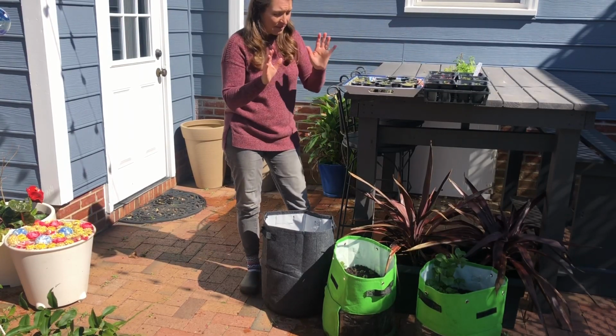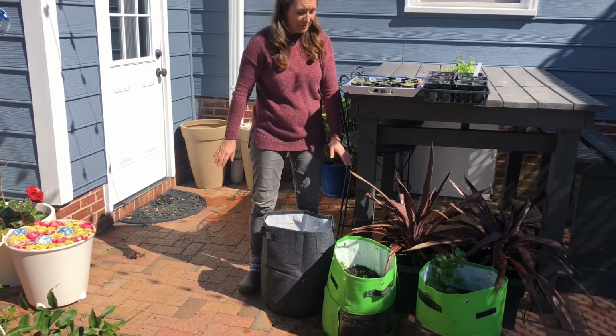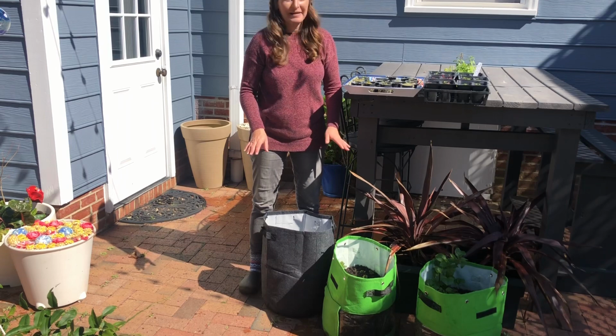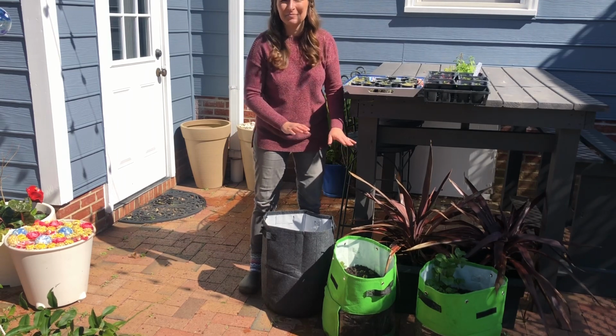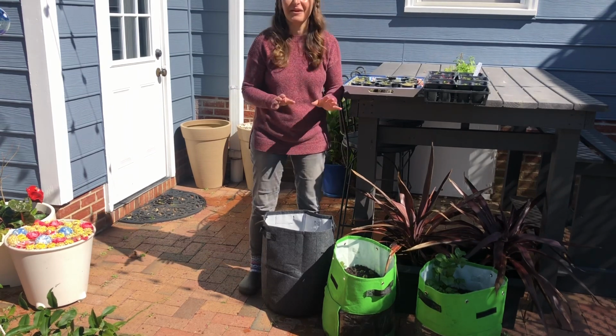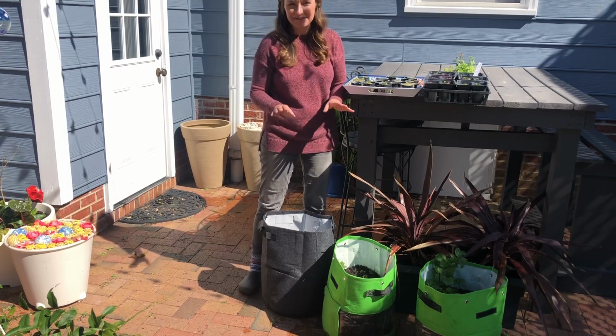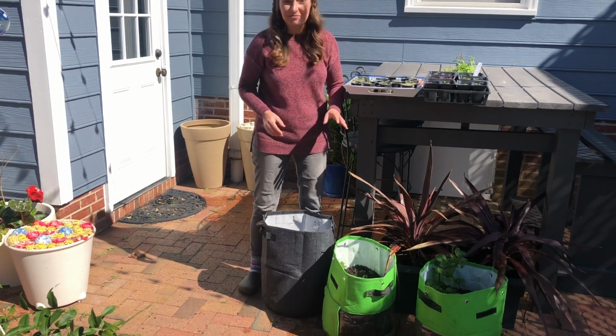And then the potato bags. Everything is growing. They look amazing. Honestly, I am so psyched about this experiment that my whole world kind of revolves around coming out and checking these potatoes in between Zoom webinars. So let me give you an up close and personal view.